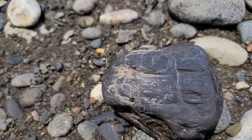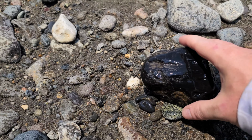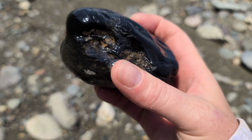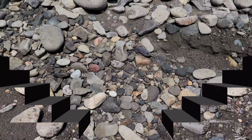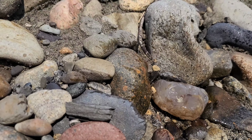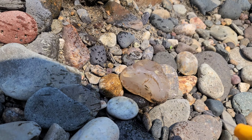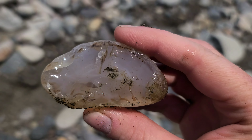Sometimes these pieces of black petrified wood are really awesome to slice open because they might have yellow or agate inside them, and they just make beautiful, stunning pieces when you polish them. It's another Montana agate. Ooh, some inclusions in here. You can see that banding in there.